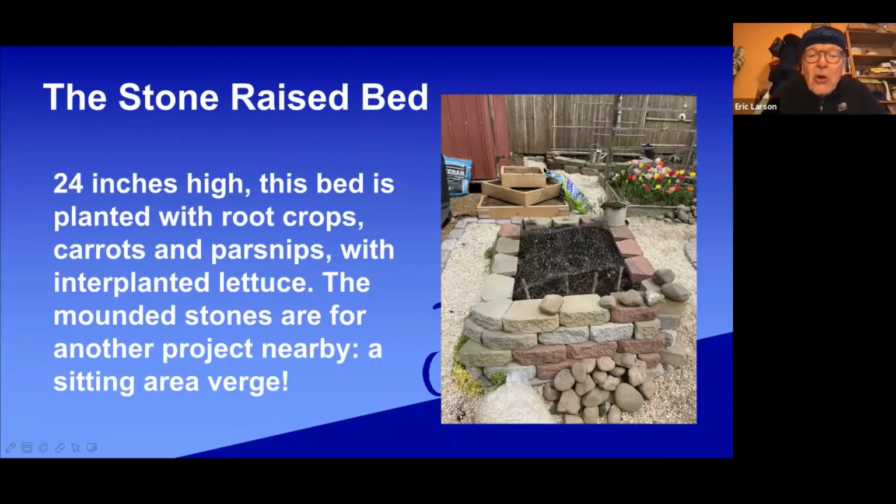So this is a stone raised bed. It's about 24 inches high. I have root crops planted in this, carrots and parsnips, that I have interplanted with lettuce. The lettuce I will harvest long before the parsnips and the carrots have gotten big enough to interfere with them. The mounded stones there on the front and on the side are for another project nearby, which will be a sitting area border with those stones in it.